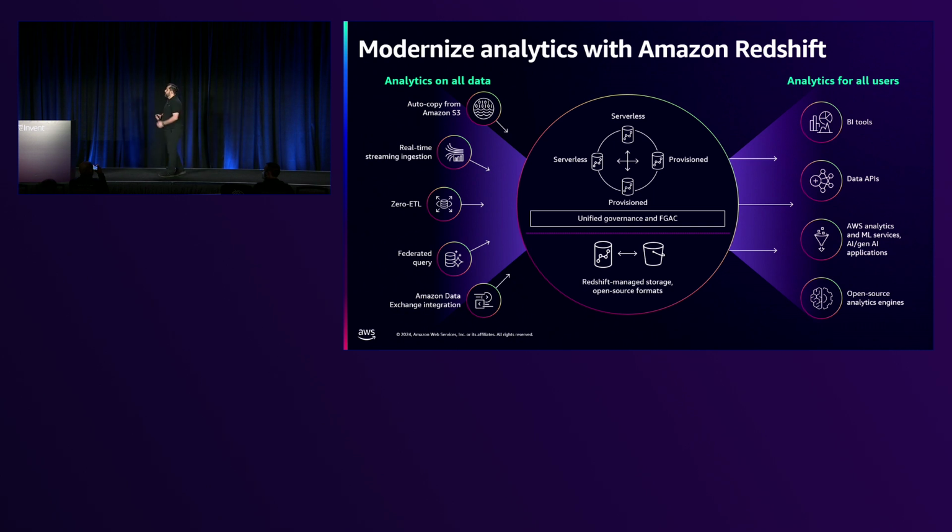Coming to the left, we introduced features like zero ETL and autocopy that eliminate the need for you to create and manage complex data pipelines to ingest data from sources like operational data sources and Amazon S3. How many of you here have just wondered, hey, how do I get this data into my data warehouse just so I can analyze it, right? That's an issue that most customers have these days. But with these features, we're trying to make it seamless for you to be able to analyze the data as quickly as possible and not have to do anything with the ingestion pipelines.